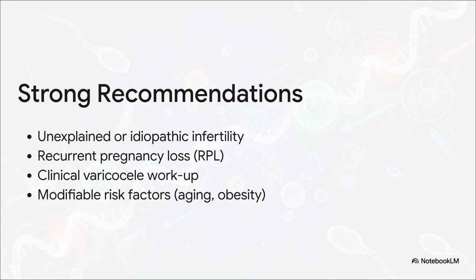Because of all this, the GAF came down with some strong recommendations for counseling patients on SDF testing in specific scenarios. Number 1, unexplained infertility. Number 2, and this is a big one, recurrent pregnancy loss, regardless of whether their conventional semen parameters look totally fine. Number 3, during a clinical varicocele workup. And lastly, for guys showing up with modifiable risk factors, your smokers, older patients, or those struggling with obesity.